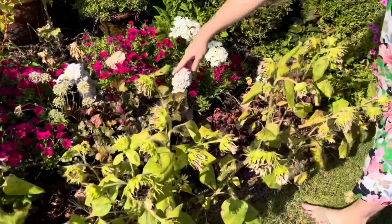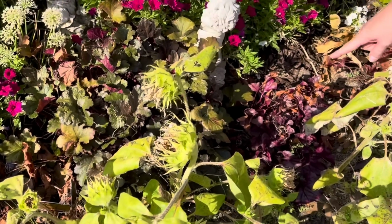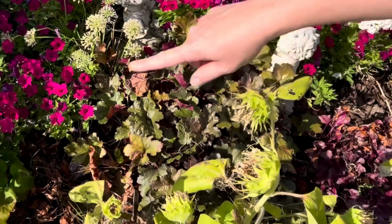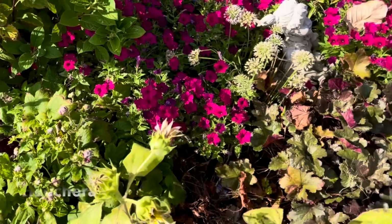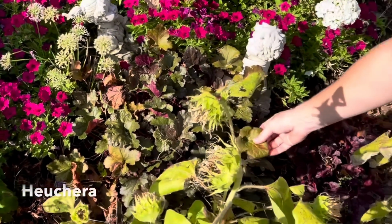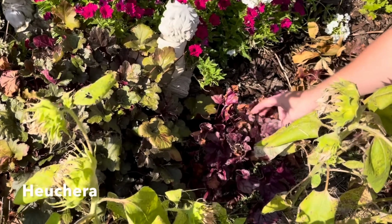Okay, so these plants right here are Heucheras, the darker colored ones. I've got 1, 2, 3, 4, and a 5th one over there that are up front. Now, I will say this black pearl Heuchera is doing beautifully, and this wild berry is meh.